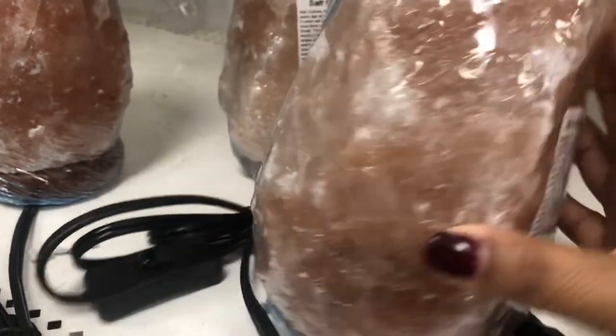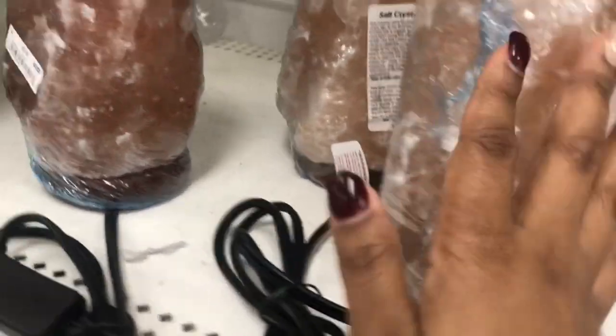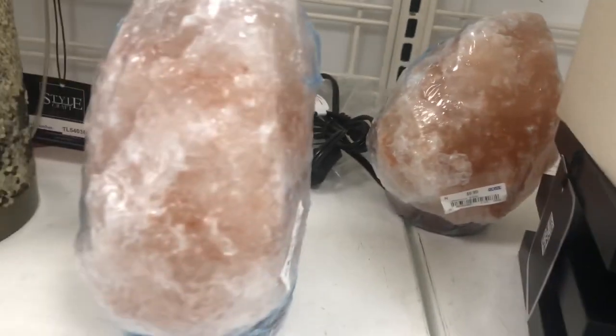Again, I have two of them, a little bitty tiny one on my desk, which is so cute, that plugs into my computer, and then I have a big one at home. And then here's two more Himalayan salt lamps. So if you're looking for a Himalayan salt lamp, hit Ross up. They got you covered.